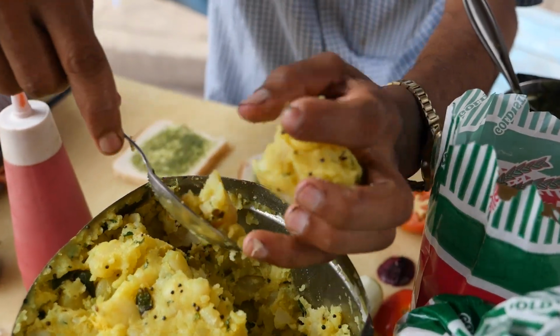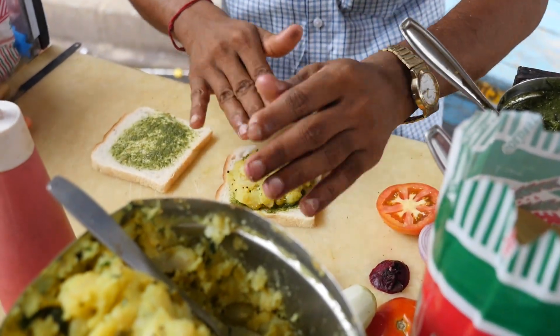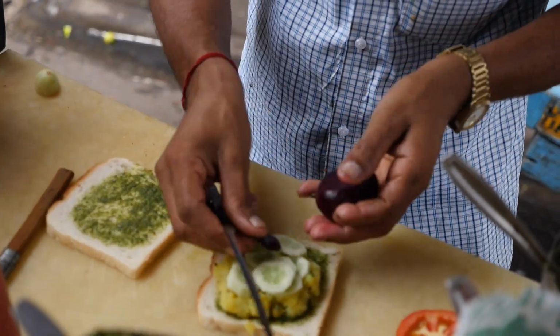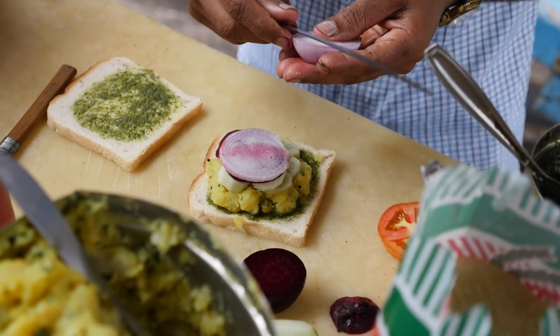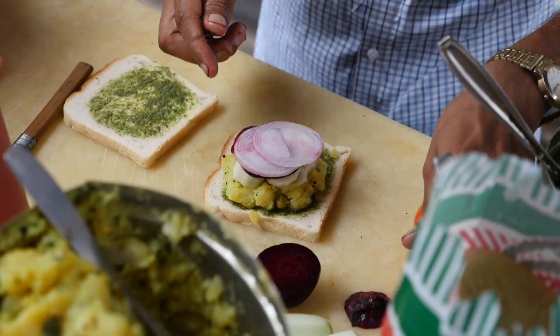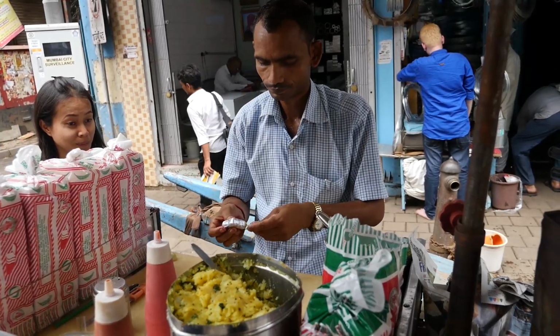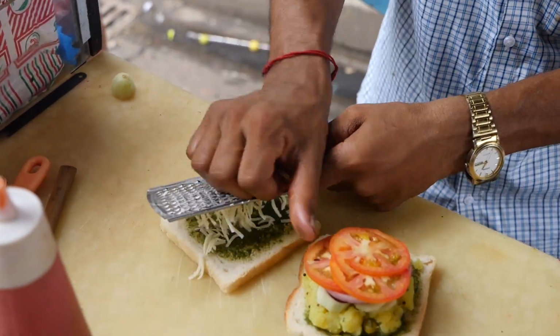A sandwich is probably not the first thing that comes to mind when you think about Indian food. But when it comes to Mumbai street food, sandwiches of many different combinations and styles are very popular. The basic recipe calls for some layers of vegetables like masala mashed potatoes, cucumber, beetroot, red onions, tomatoes, some cheese, and a few spreads of chutney for that incredible flavor.